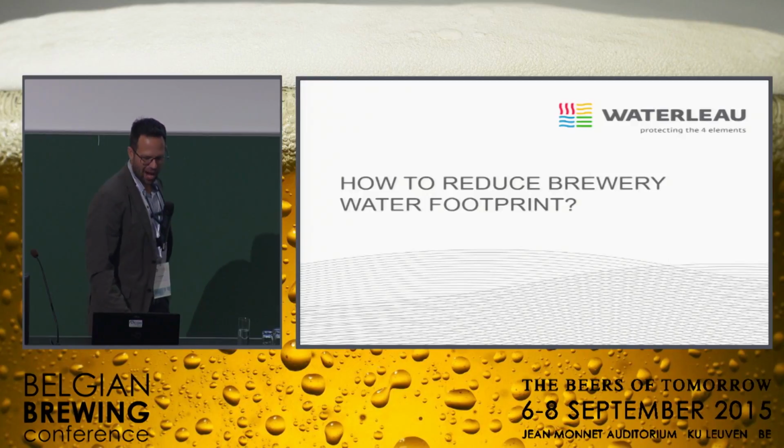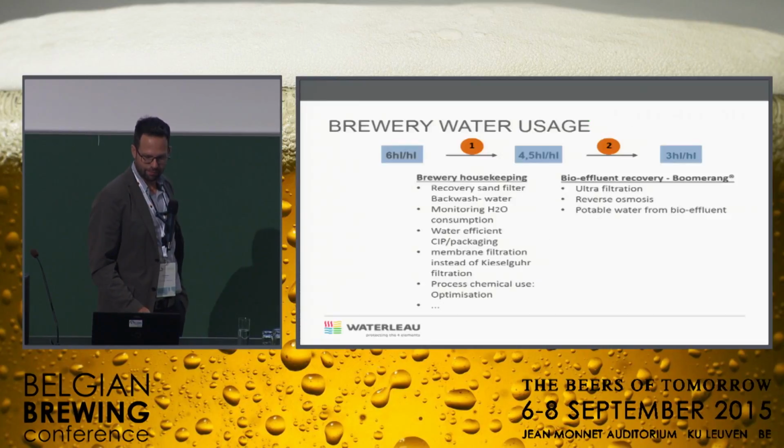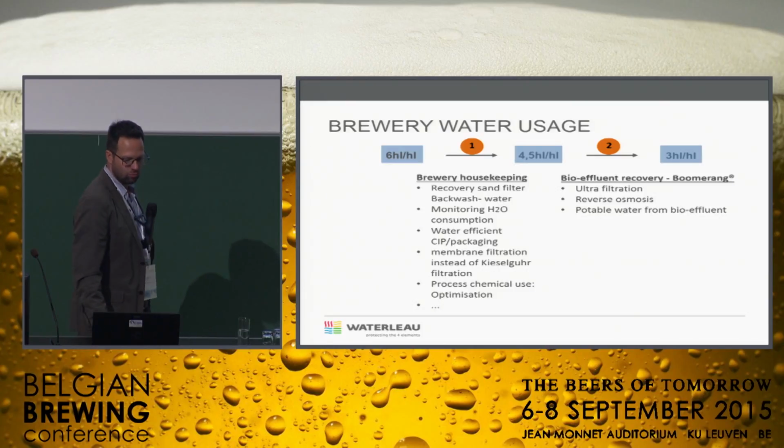So now the real topic of today, how to reduce the brewery water footprint. A typical brewery, or let's say Western brewery, has somewhere between 4 and 6 hectoliter per hectoliter water consumption. And most breweries nowadays will be around 4.5, 4 hectoliter per hectoliter. If you go to other continents, if you go to Africa, for instance, there are examples of breweries that are using double the water, so between 10 and 15 hectoliter per hectoliter, so they have more work to do.